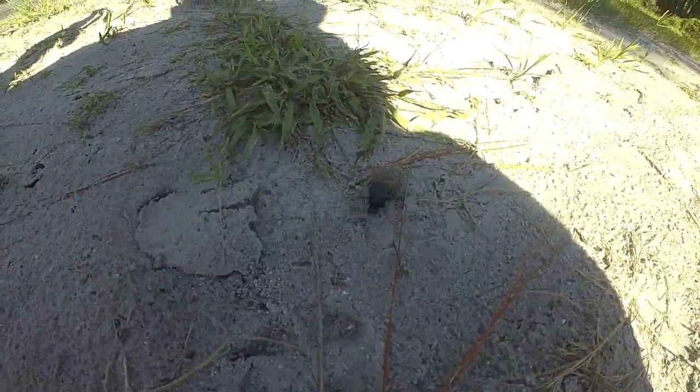Just thought that was cool. A dung beetle doing dung beetle things. Anyway, later.